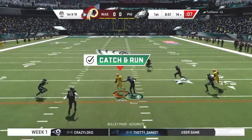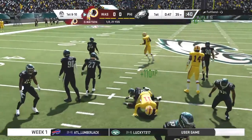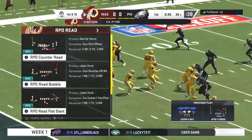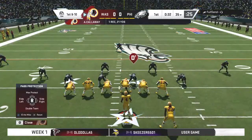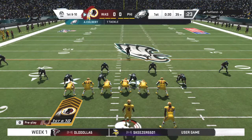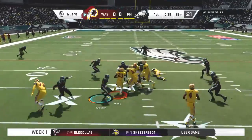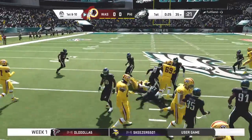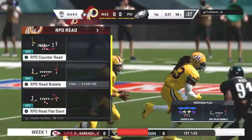From the gun, here's Watson. That is caught by the former Gator Antonio Callaway. And he'll be taken down, but they've got this one up to the 35-yard line. A good pickup there, 21 yards. Ball up to the 35 now as they come up on 1st and 10. Derrick Henry, he'll get about 4 as he's past the 35 to the 38-yard line.